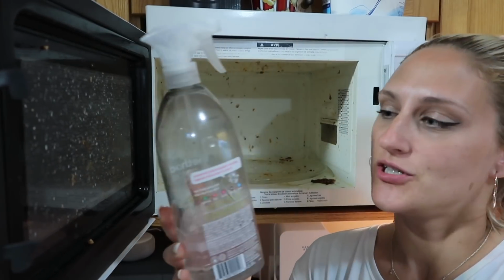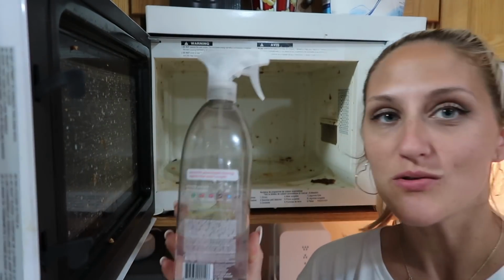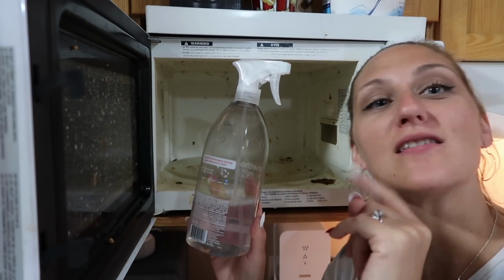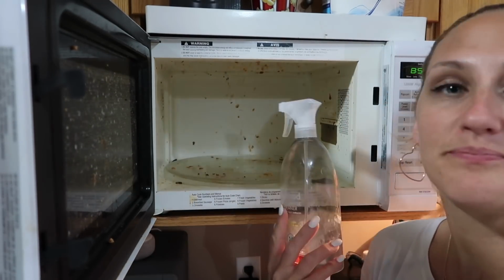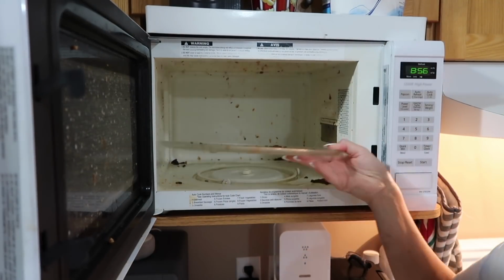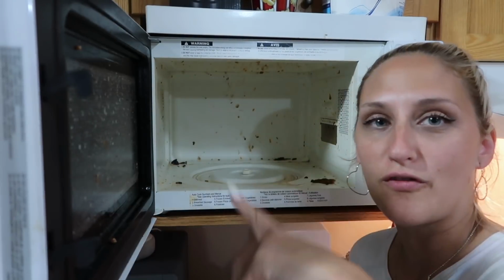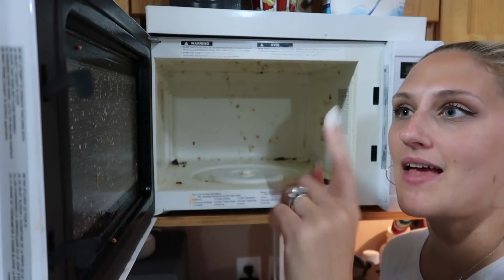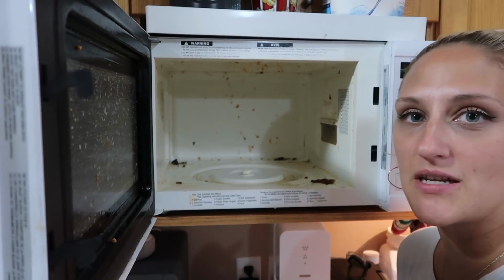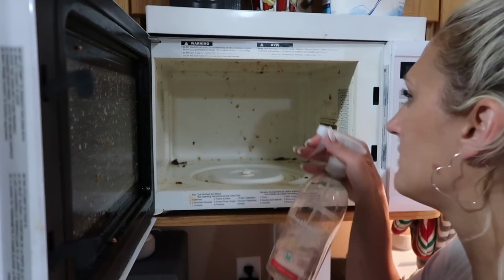So this is a mixture of vinegar, water, and some essential oils. I can't remember which ones I used because I made this a little while ago, but I'm going to use this in here because it's food safe. Yeah, I'm going to get this cleaned up because it's gross. So first I'm going to wipe off all of the excess, and then I will put some lemon water in here and turn it on and run it for a minute or two just to get all the steam in there to get the stuck on stuff off, and then I'll wipe it again.